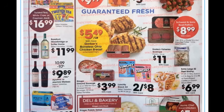Lunchly snack kits are going to be 2 for $8 or $4 each, which seems kind of high to me, but I don't know. I don't buy Lunchables very often. When I do, it's usually on like a sale price. But anyway, extra large easy peeled shrimp. It's going to be $6.99 per pound. They're sold in 2-pound bags for $13.98.